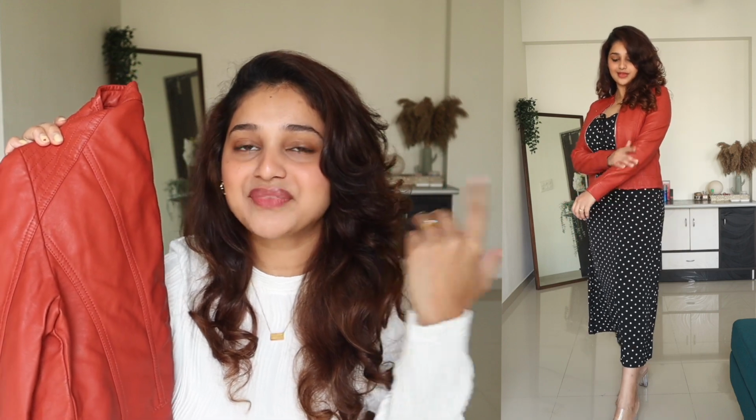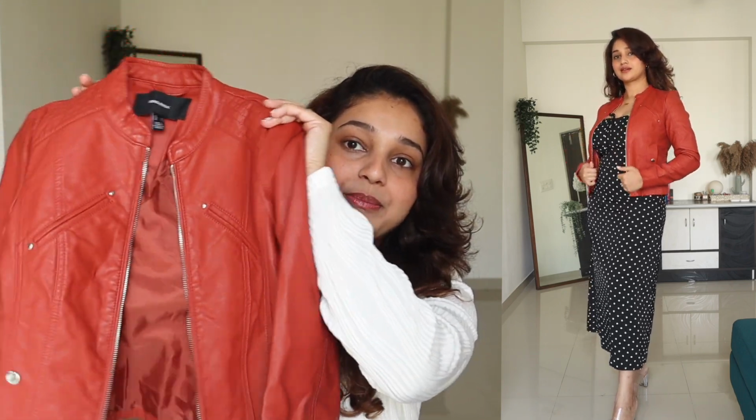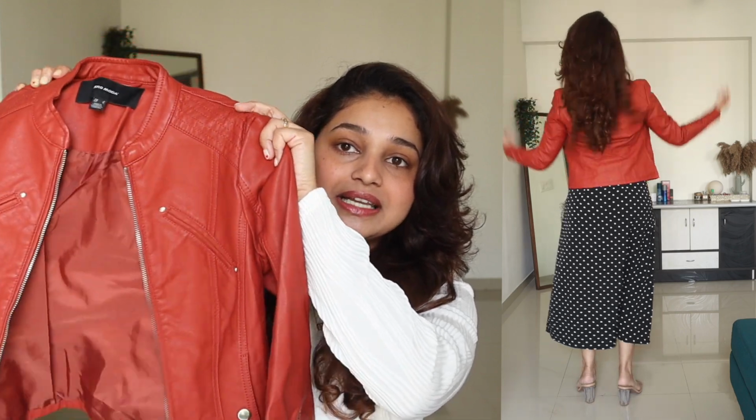Actually मेरे पास ऐसा similar वाला एक black में था, but अब वो मुझे fit भी नहीं होता और वो खराब भी हो गया है. So I definitely wanted a new one, and this is absolutely perfect. It looks so freaking good. I love it. वो denim के बाद ना this will be my second favorite purchase, I would say. I love the detailings on the jacket.